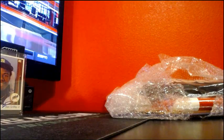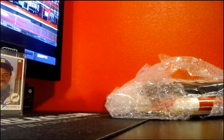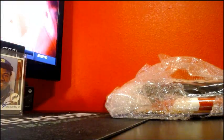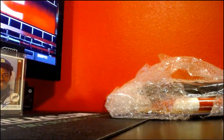Then spreadsheets, we got first items. Nice way to kick it off. Pele autograph jersey. And next item is going to be, and you can see what's coming up after this, Willie Rofe jersey.